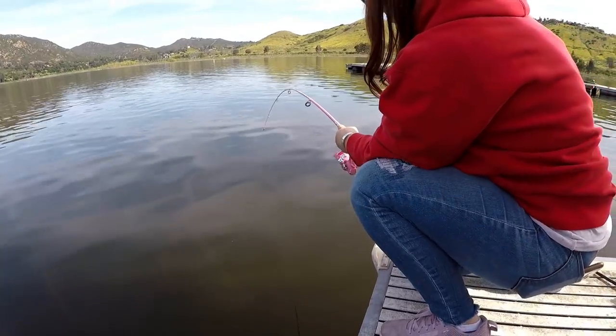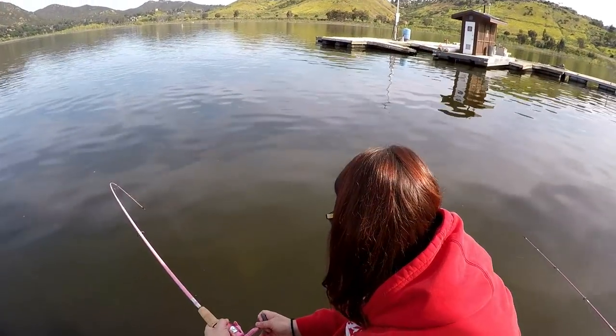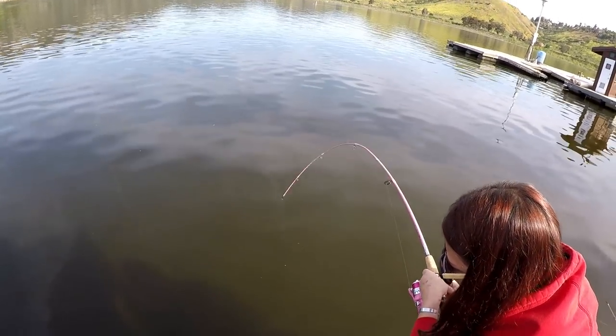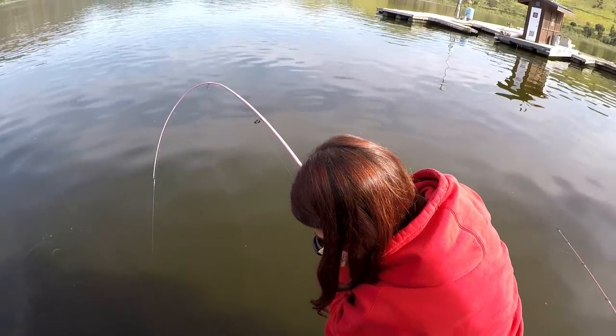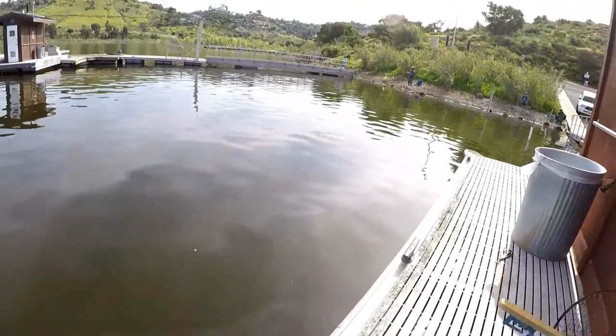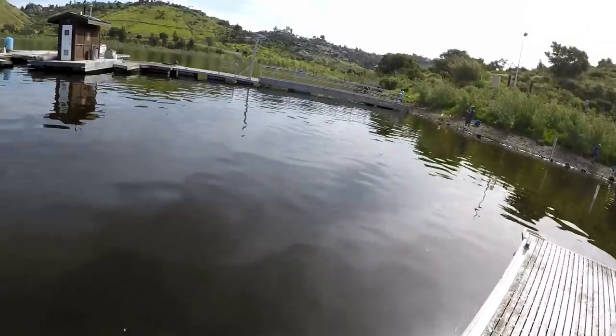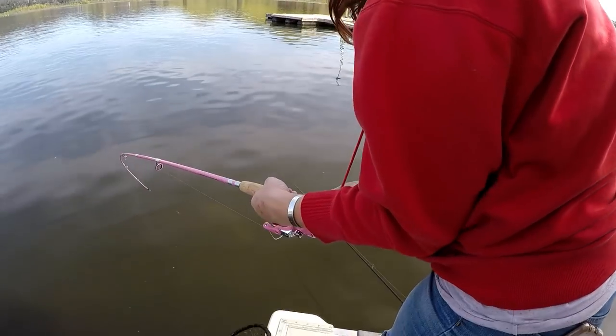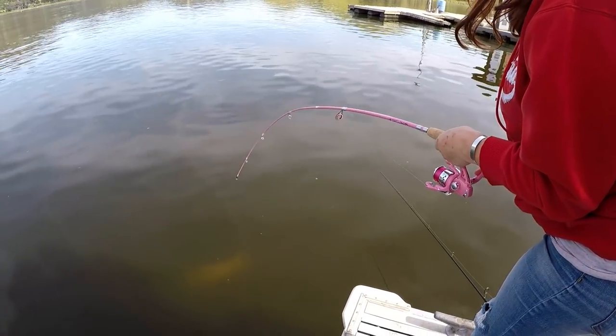You still haven't seen him yet, guys. There he is. Big old bad. Oh, he's a white looking one. Good job, baby.